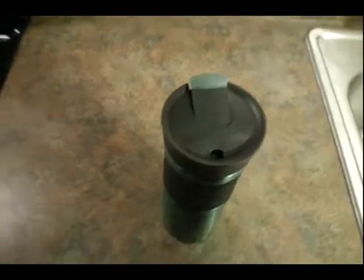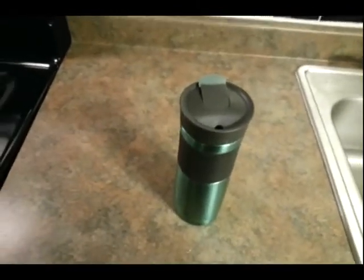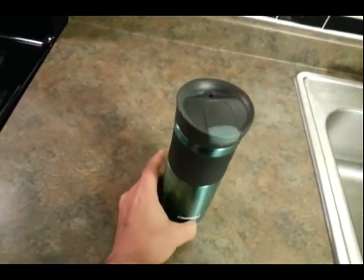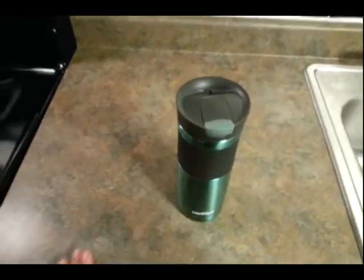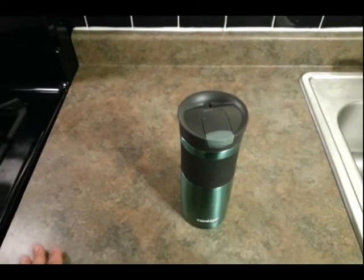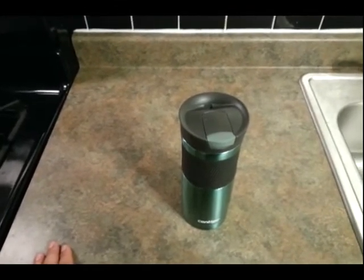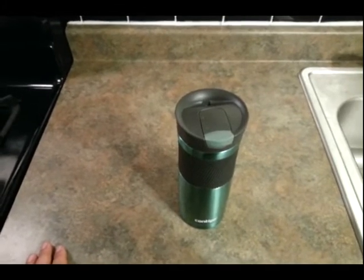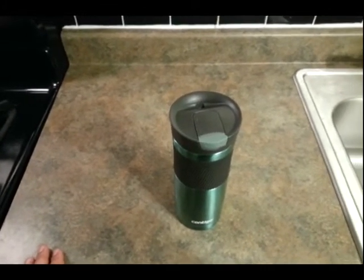So if you apply that, and if you have one of these travel mugs, chances are life is going to make it really easy for you. And if you have a child that's a toddler or is a young child, then hopefully he or she won't be able to reach this at all.